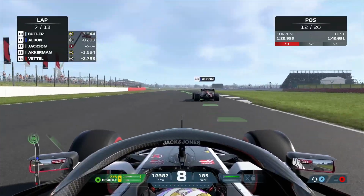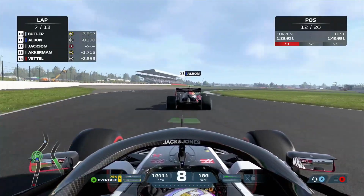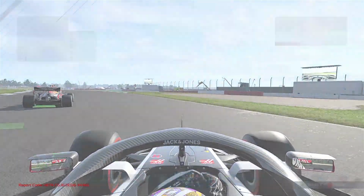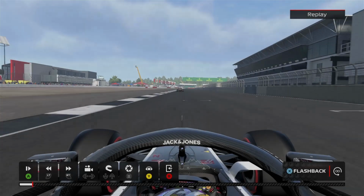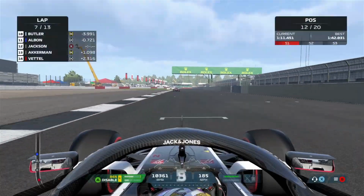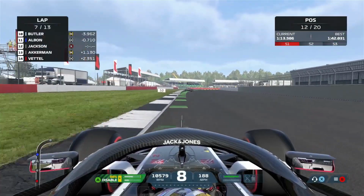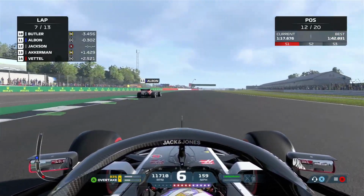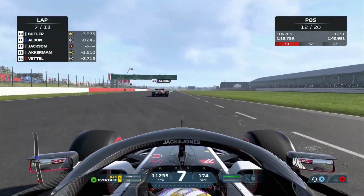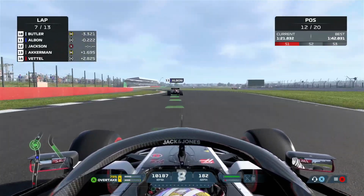Gonna turn our ERS on. He's in the Red Bull. Oh, okay. Let me rewind that. That was weird. It seemed like he was just gonna go flat through there. Alright, starting from right here. It seemed like he should have just gone flat through there at least, because it wasn't giving us any indication that we needed to slow down.